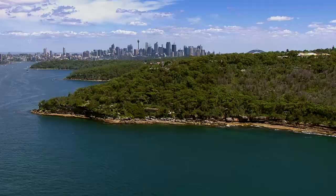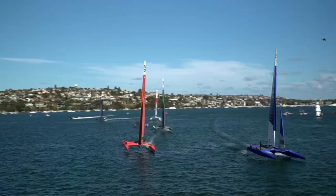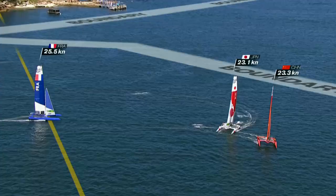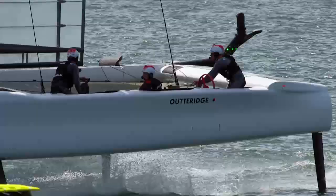It's game time. Sydney, Australia, and the season opener for the SailGP fleet. What a sight. Six boats sweeping across Sydney Harbour. At every event location, the teams compete in a series of fleet races with the top two progressing through to a match race final. Coming up.